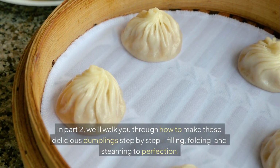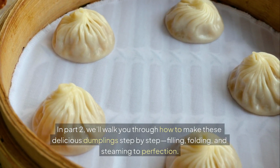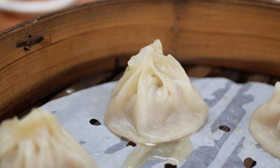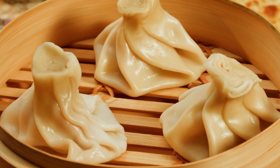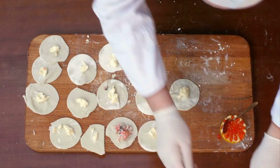In part 2, we'll walk you through how to make these delicious dumplings step by step: filling, folding, and steaming to perfection. Why the pleats matter. Those tiny folds aren't just for looks. They keep the dumplings sealed so the broth stays locked inside. Too few pleats, the soup leaks. Too thick a wrapper, you lose the delicate bite.